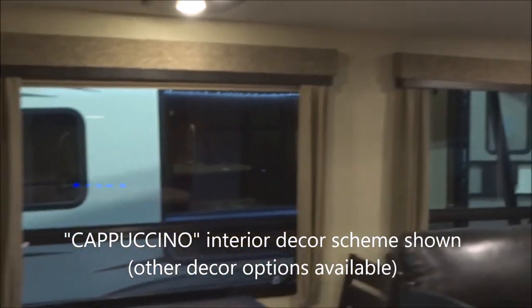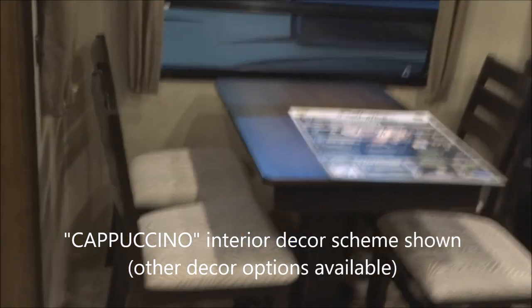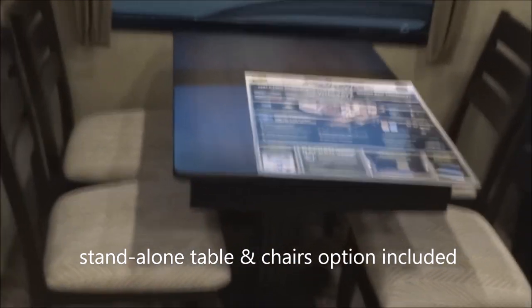Okay, now, we've been looking around the interior here. This is the Cappuccino interior decor. Other decor options may be available. Simply inquire regarding that. Now, here we go with the standalone dinette with the table and the chairs.